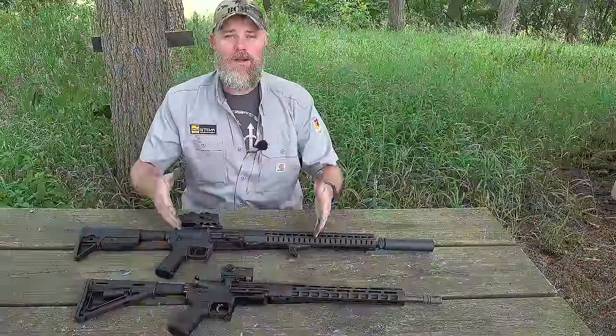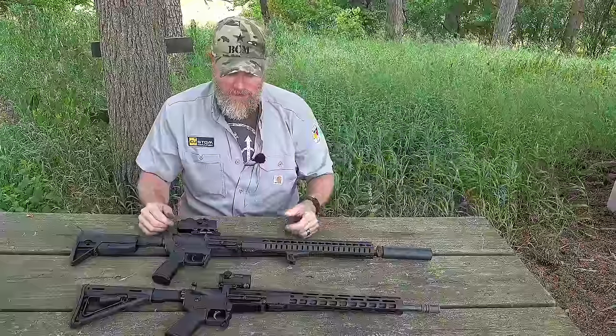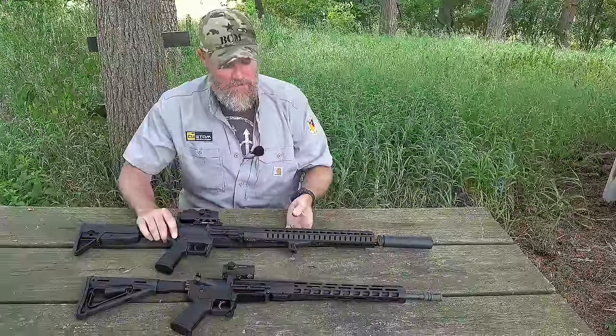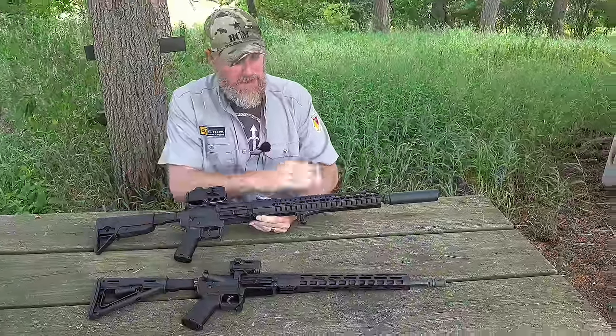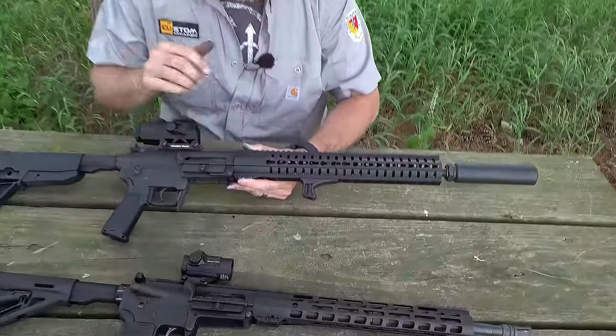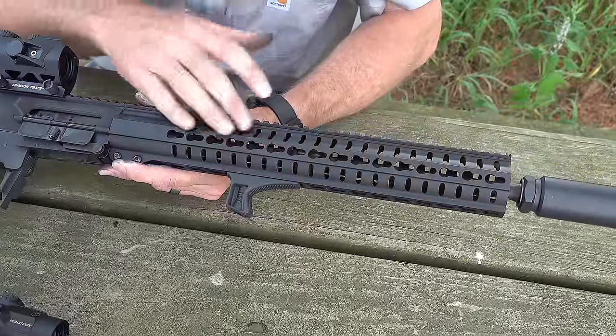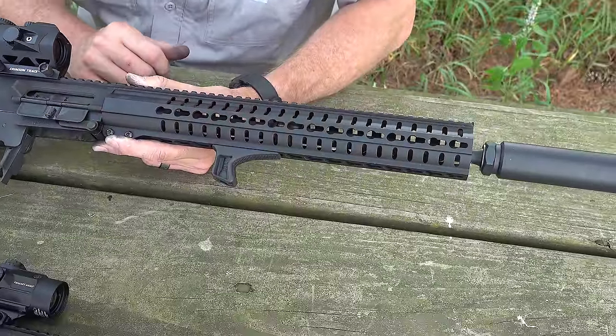Let's take a look at the similarities and the differences between the Mark 47 and the KS-47. So let's take a look at the Mark 47 first. Yes, this thing has a KeyMod rail system on it. It's a really chunky rail, kind of a heavy rail. I'd much rather replace this with an M-LOK down the road at some point, but that is kind of a testament to its age. I've had this rifle for quite some time.